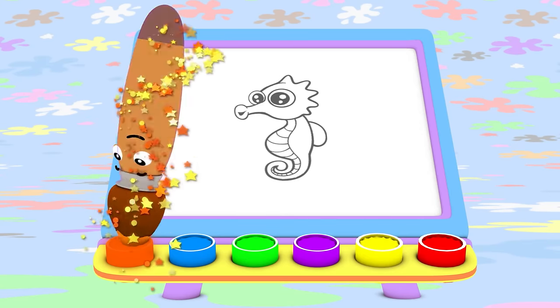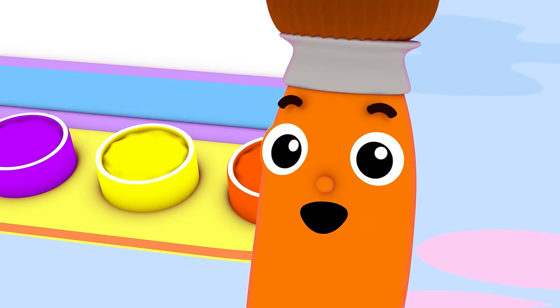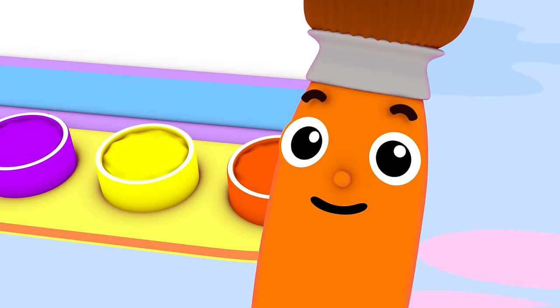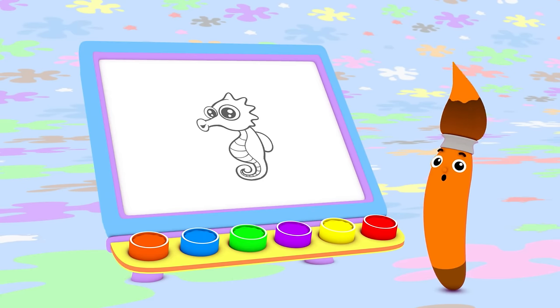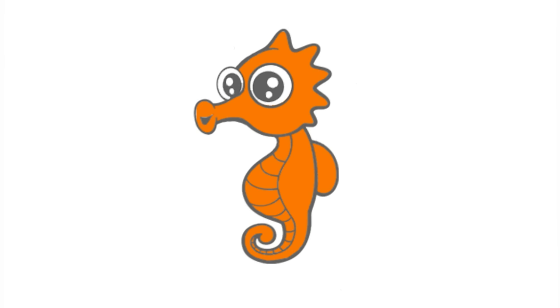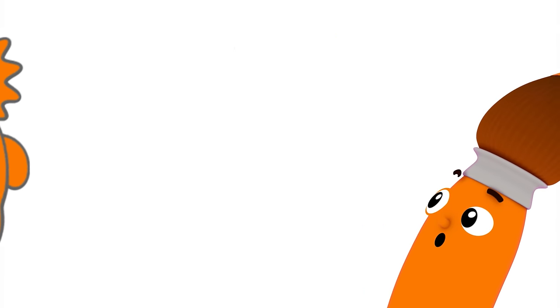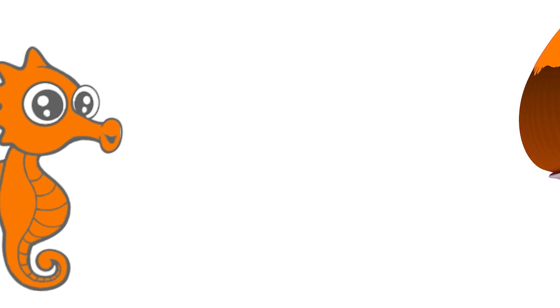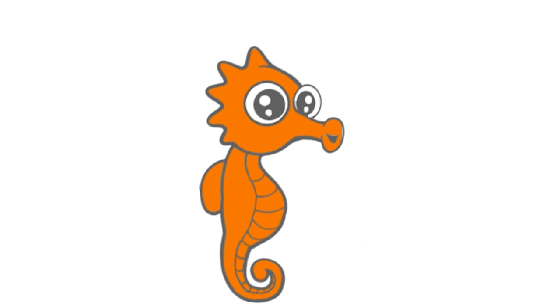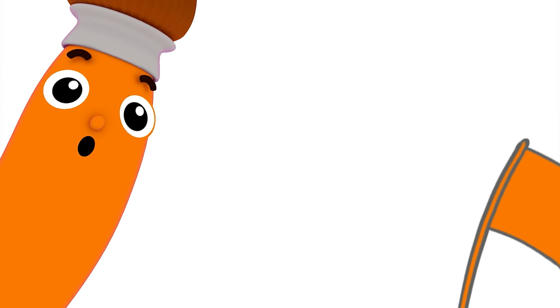Orange. Orange! Today I'm going to paint with orange, and I'm going to start by painting a seahorse. An orange seahorse. Look at the seahorse swim. Now I made a bright orange flag. It's waving in the wind.